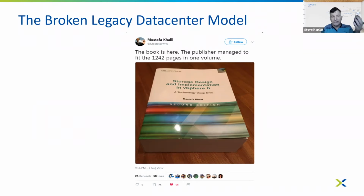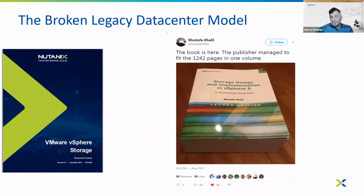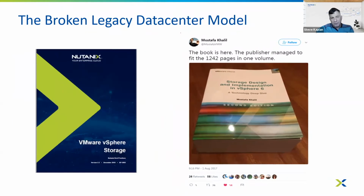This is my favorite. This is a tweet by Mustafa Kali, who authored the book Storage Design and Implementation in vSphere 6. And he bragged that he fit all 1,242 pages in one volume. I mean, 1,242 pages. This is a big, thick, heavy book. Now, in contrast, the Nutanix equivalent to storage design and implementation in vSphere, because even though we compete with vSphere, we're also partners with vSphere.